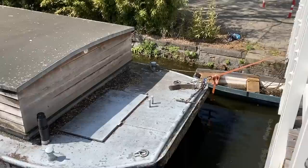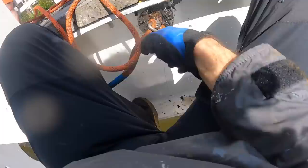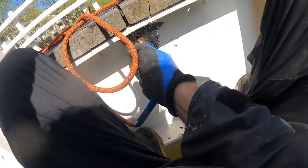Remon's got his magnet stuck, so I'm going to have to jump over and somehow get it off. Okay, here we go. There he is. Oh my gosh, he's stuck. Got it. All right, we got him.